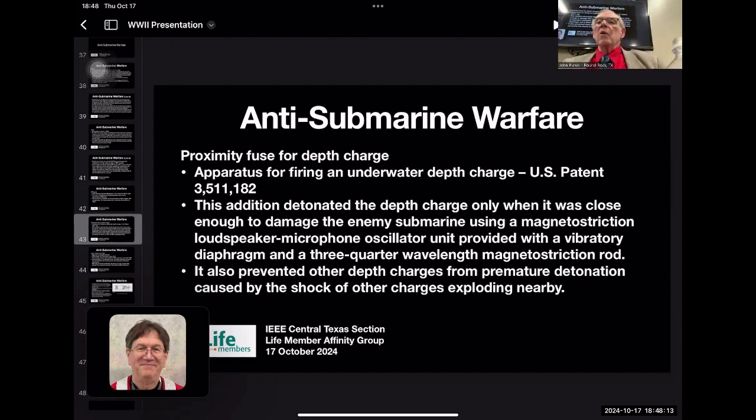Another development was the proximity fuse for depth charges. And I'll talk about a different kind of proximity fuse later on. Again, this was a patent filed by the Navy Department. They put a fuse in the depth charges so that it would sense the magnetic field of a submarine, and only when it sensed being near the submarine would it go off. So that way, an anti-submarine vessel could tell if they were near the submarine, because if it went off, they would see the results on the surface, and they knew that depth charge had to be close to the vessel. And so it improved the attacks on submarines during the war.